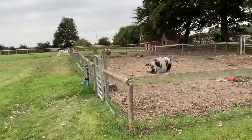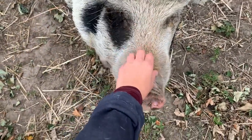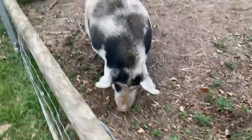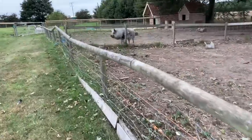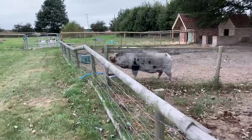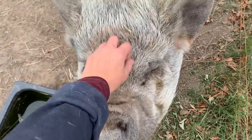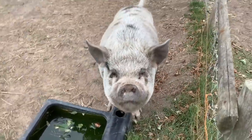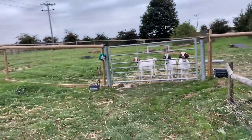Come and say hello to the piggies. Hello, Primmy. Hello, Prim. No, oh, good girl. I've not got your tea yet. It's not tea time. It's not tea time, no. Pickle. And the three very fat goats.